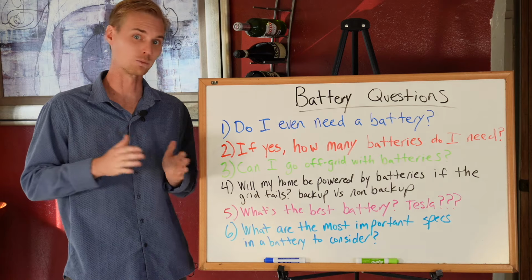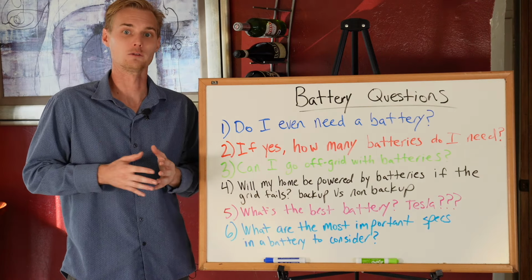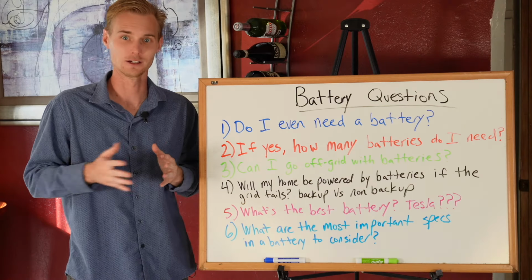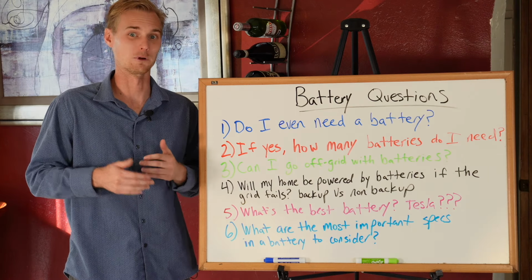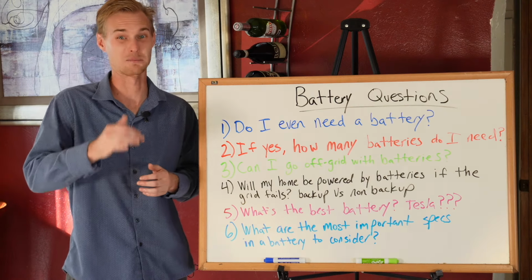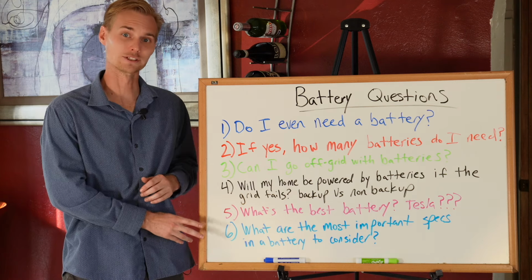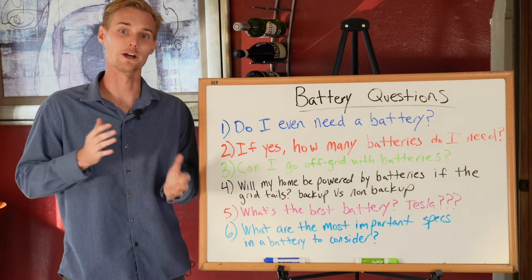But this is more going to depend upon your solar system and inverter and what you are really trying to get out of the battery. Just because Tesla has a sexy brand name doesn't mean it's the best. To be honest with you, some of their technology is actually kind of behind the curve compared to some of the other brands. And the sixth question is, what are the most important specs to look for in a battery?